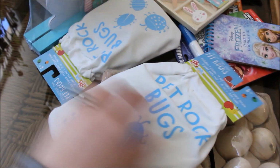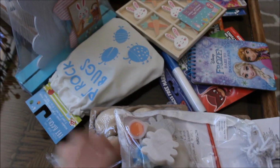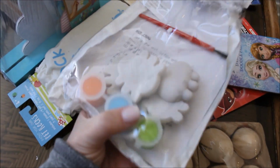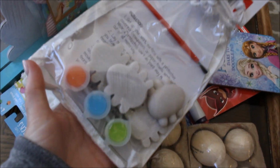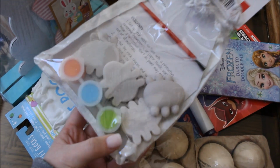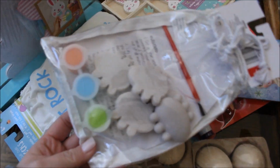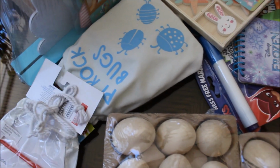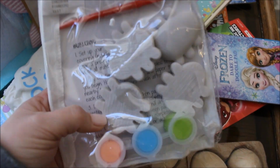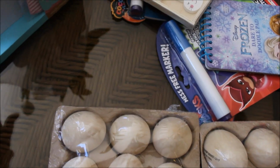Then I found these pet rock bugs. So they're little rocks, but they are in the shape of bugs, and I think that will be really fun to paint with the kids and put out with those stepping stones or whatever. So I thought these were really cute. I got 2 packs of them because there's only 4 or 5 rocks in each, and I have 3 kids, so I'm like, well, I need extra bugs. So I got 2 packs of those.